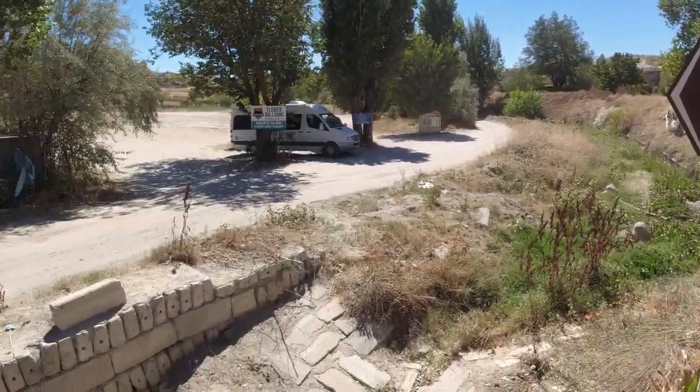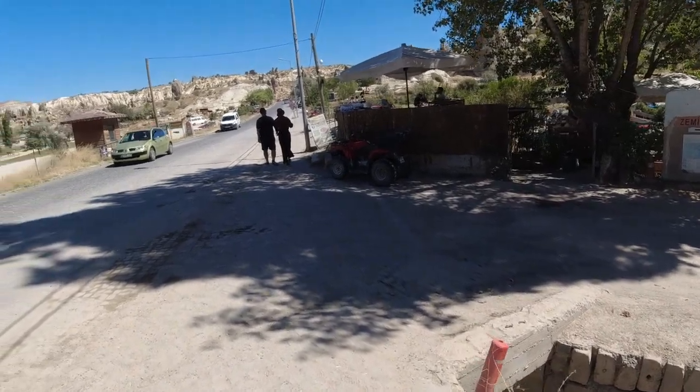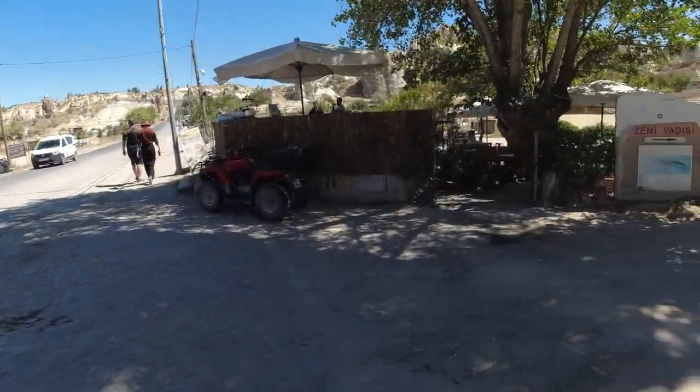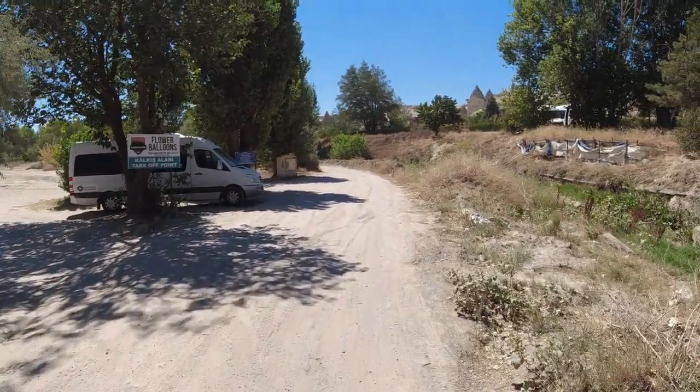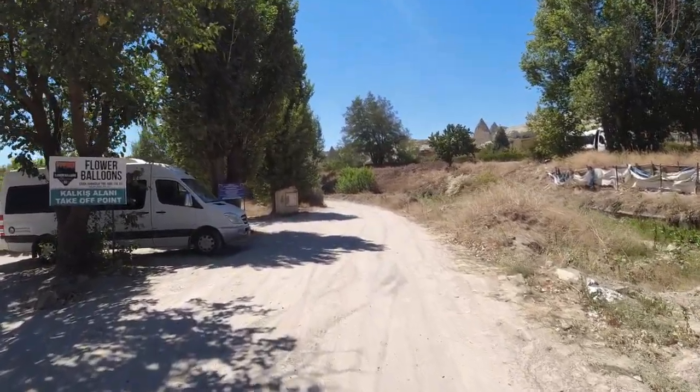Saw the sign, the churches are always interesting. I parked over there and then looked on Google and it is 700 meters. I could probably drive up there, it's up this road, but a 10-minute walk.